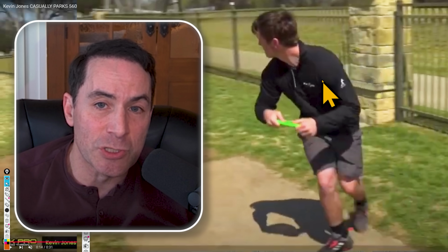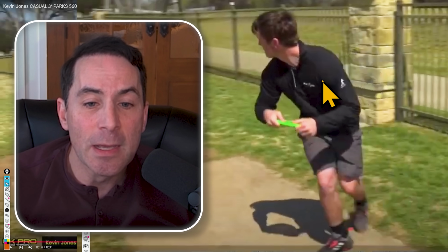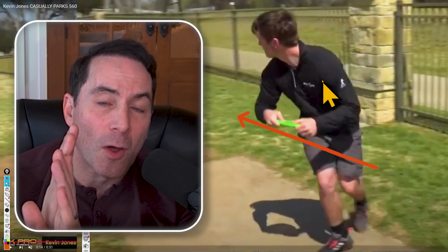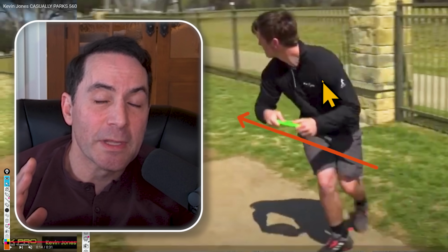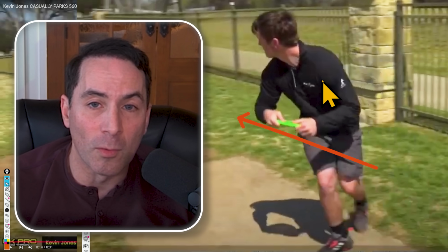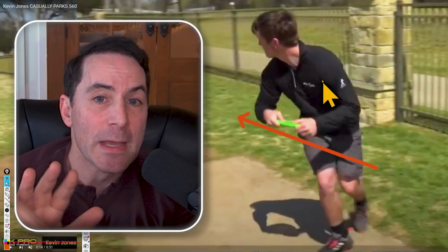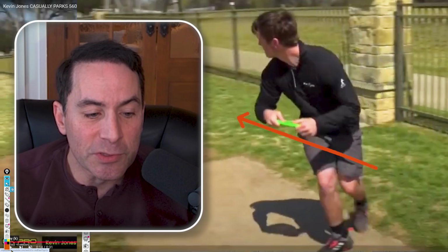And one of the things that Kevin Jones does that I find really remarkable, you can't see it as well from this side, is that he keeps his hips almost completely on line with the target the entire time. From the moment that he starts doing his X step all the way to the plant, his hips hardly waver at all. He doesn't bend the hips backward. He barely even bends them forward. He's entirely sideways.